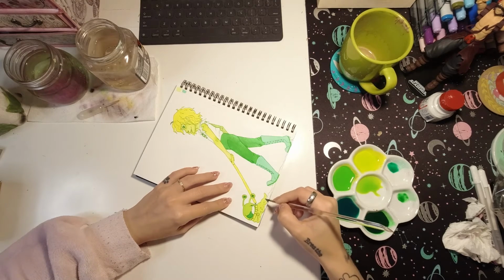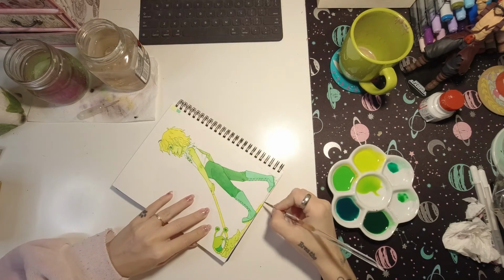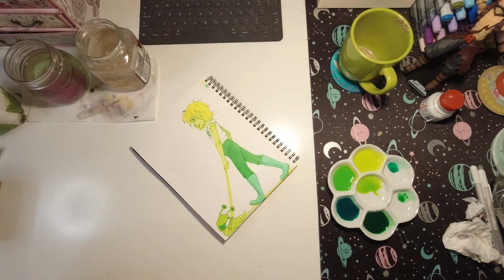But as for right now, this is the completed image. I did go through and add some highlights just to make him look extra slimy, but that's about it.